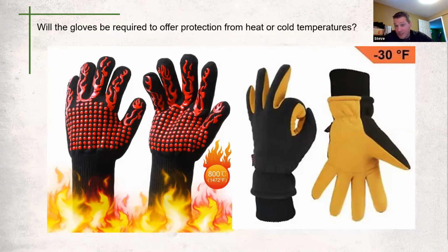Will the gloves be required to offer protection from heat or cold temperatures? Insulated gloves should be selected to protect against extreme temperatures. Also consider how long the worker will be exposed to these temperatures.